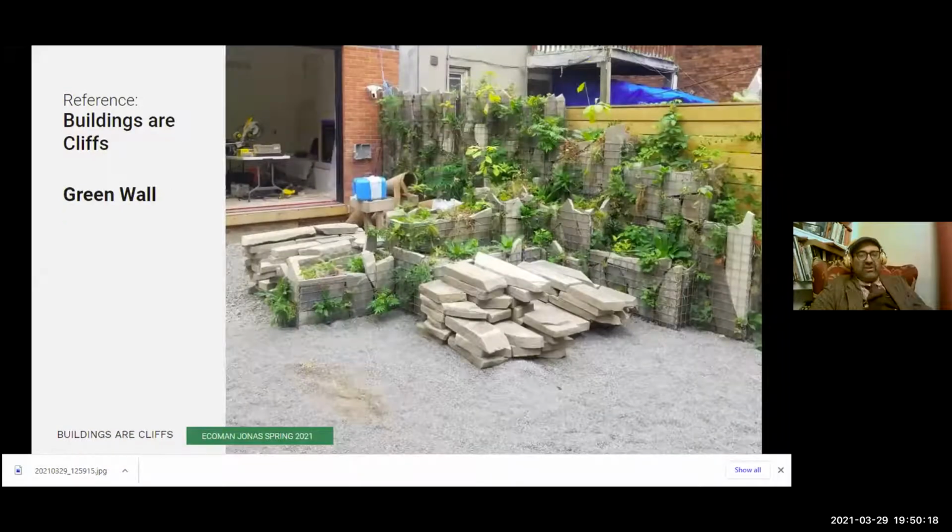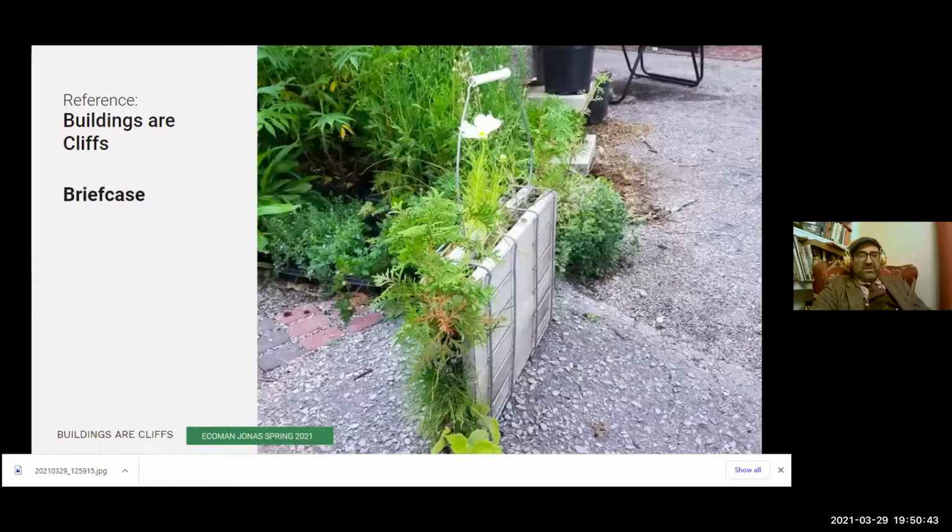This is a much larger green wall we built last summer, and I don't even have the finished picture because we finished late in the summer and they were still constructing a deck and stuff. So I don't have a picture from this spring yet, but this had about 40 or 50 species of plants that are all local to that cliff and alvar ecosystem. This is my briefcase that I use for talks. I've got a couple of cedars growing in there. We're going to talk about cedars in a bit, so I won't rant about that. But I had big plans to do talks and bring my briefcase. Now everything's online, so I'm just showing you a picture of my briefcase.